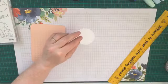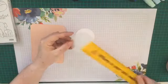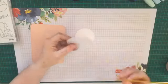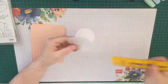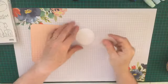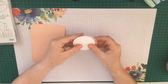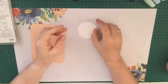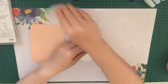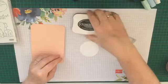And I have as well, if I can find it, a larger plain circle of just plain vellum, and that's a 2 5/8 inch plain vellum. So I'll set them on the card off centre just for a little bit of added interest. So really, it's quite simple, this card, once you've got all that preparation done.